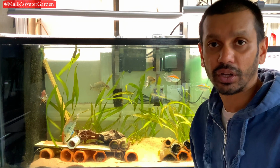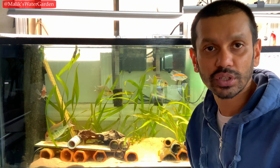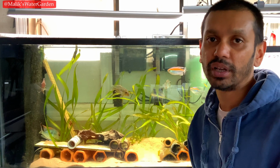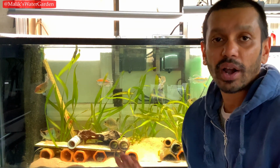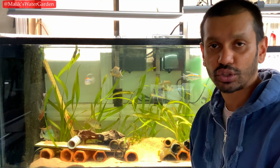for over a week. Okay, I do these things so that I don't have to use Prime, because Prime, I find, adds a little bit of ammonia into the water, which then turns out to become more nitrates, which I don't want in my system, because I like to keep nitrates as low as possible for my plecos to breed.